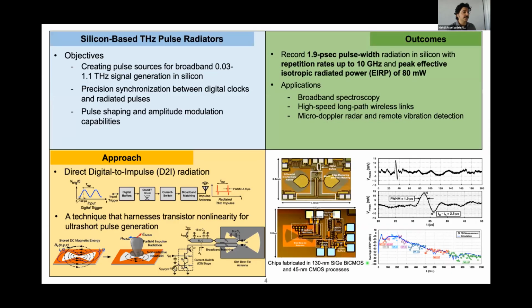The first project that I'm going to present is about silicon-based terahertz pulse radiators, with the objective of creating pulse sources that can generate a broadband spectrum with precision synchronization between digital clocks and radiated pulses, and also with pulse shaping and amplitude modulation capabilities.